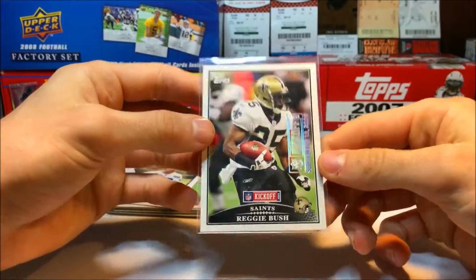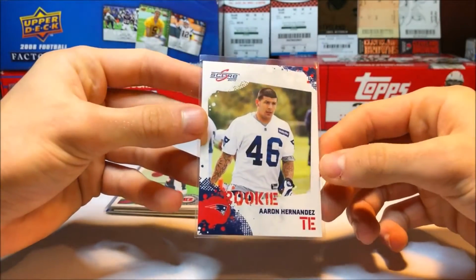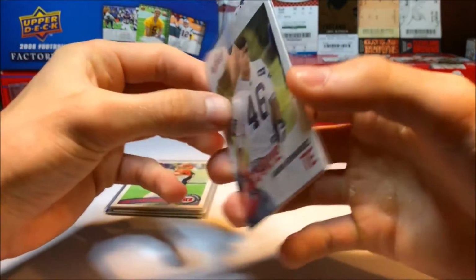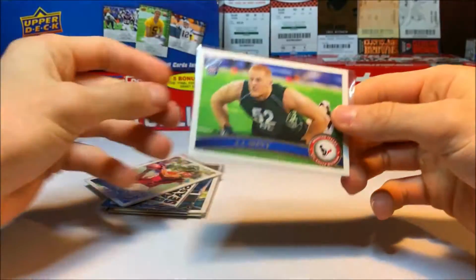Here's just a regular Reggie Bush card, but this is numbered out of 2009. Aaron Hernandez. I figured I'd put this in a sleeve. It seems like this card sold a couple times on eBay, so figured I'd sleeve it up. Got an Andy Dalton rookie right here. J.J. Watt rookie. That one was really fun to find.